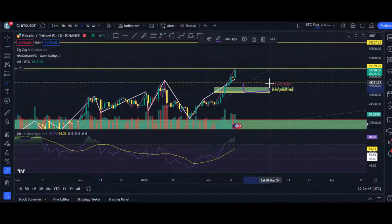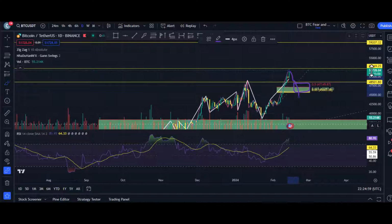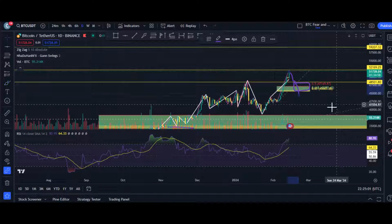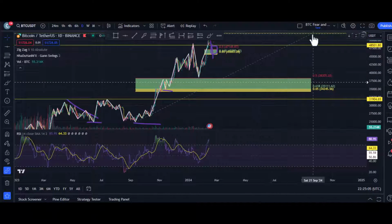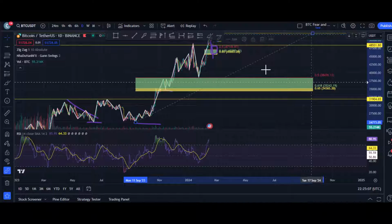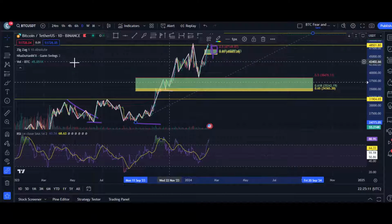So you got that horizontal resistance. Let's see if it flips to support. If it doesn't, we still have the 50% here. We've got the golden ratio here. And if not, we'll come down a bit more. And I've got this 50% drawn in from the current high to that last swing low, which is at 38k, that one there. And it could do that.